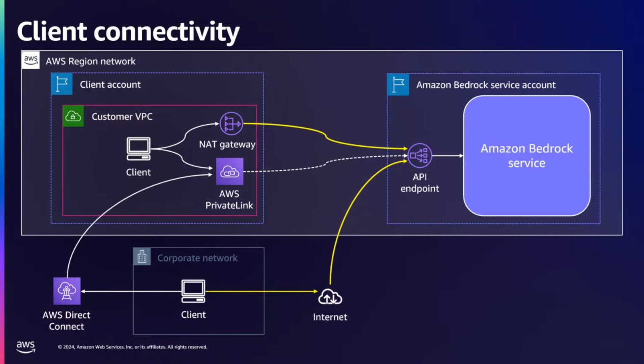You can use VPN to connect to Bedrock, or if your enterprise needs more throughput, a private dedicated connection. That's where AWS Direct Connect comes into the picture. So when it comes to the connectivity part, let me just go.